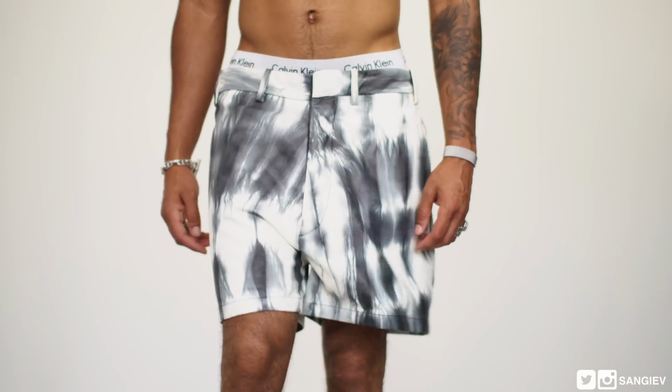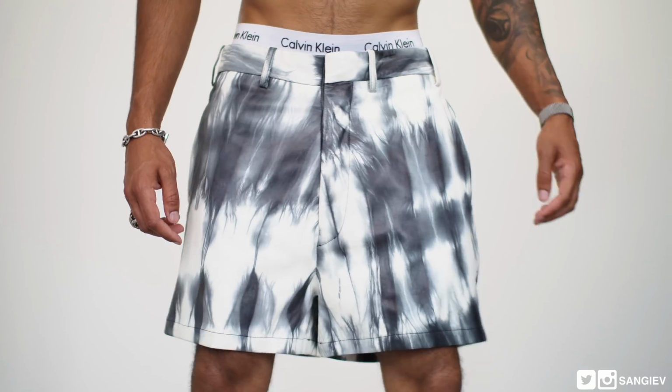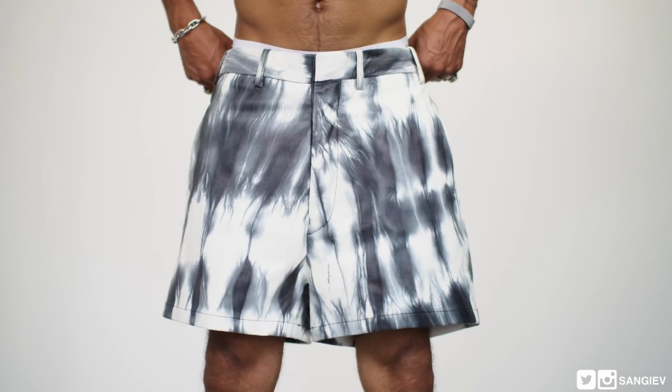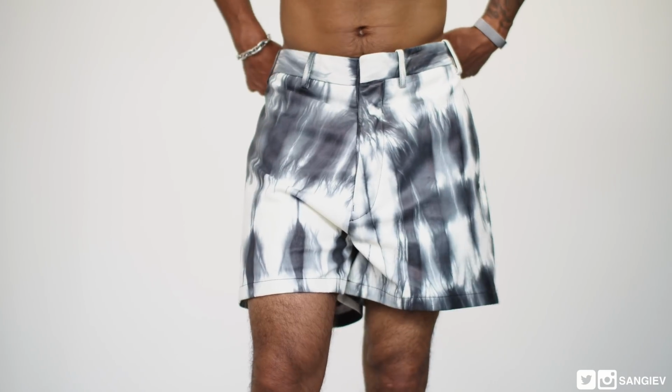They're very short, especially when you're comparing it to the previous shorts that I've just showcased, but these are a lot simpler, at least in the cuts and the silhouette itself. So the length is actually fantastic, at least for me. You've got 2 pockets at either side, 2 pockets in the back, leather. I can't get over the color and the technique used to get this wash, basically.